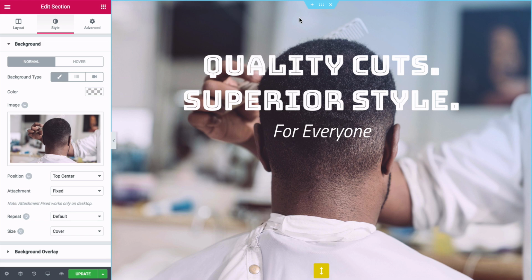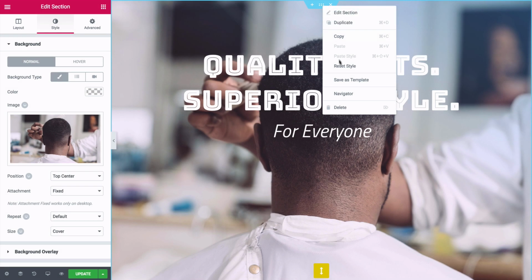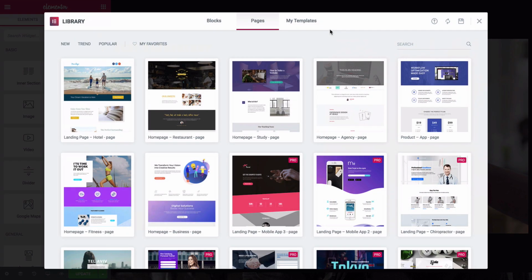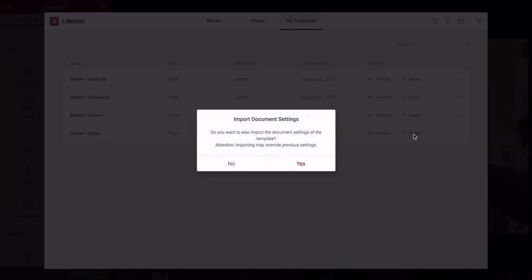So back in Elementor, do you remember how to remove something? Just right click on this icon and click on delete. I'm going to remove this header because we'll be using a different element for our header. Okay, great. So now click here to import, then My Templates, and import the Styles template, which is this one.